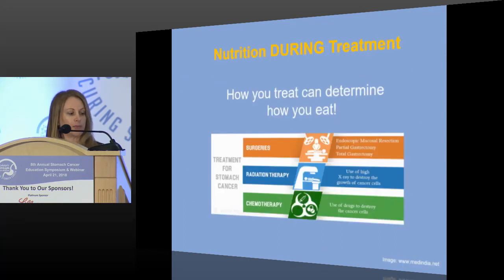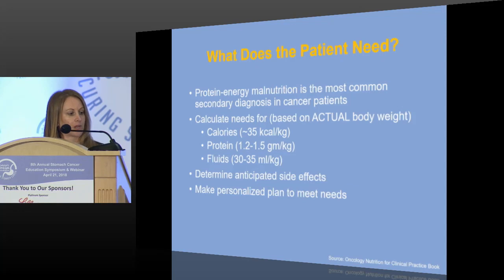So nutrition during treatment, it's really important to understand how the patient is going to be treated. Are they having surgery? Are they going to be having radiation? Are they having chemotherapy? So nutrition can change with any of those treatments. So how you eat really depends on how you're treated too. So what does the patient need? Just know that protein energy malnutrition is the most common secondary diagnosis in cancer patients. Usually about 30 to 40% are malnourished before patients even go through surgery. After surgery, it can go up to 80%.